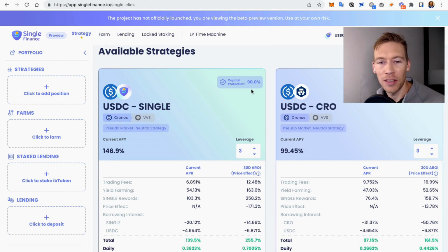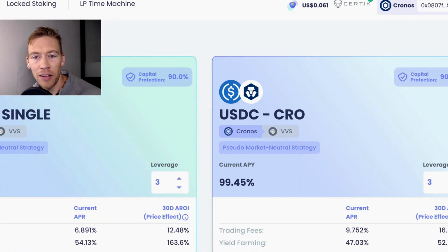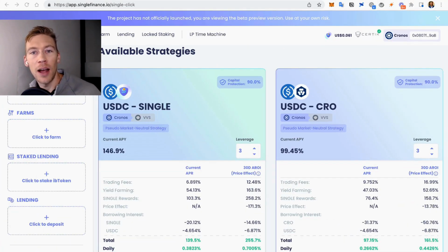This is the badge that makes this place interesting. Here's the badge, 90% capital protection. Check that out. No one does that. No one has this badge. It's really interesting. And pretty much it's just a fancy way of saying stop loss.